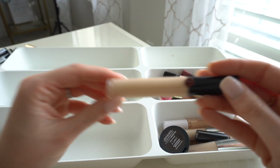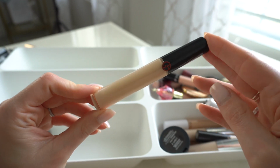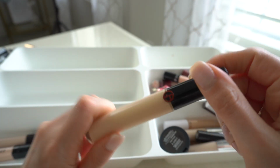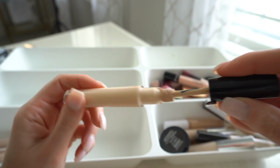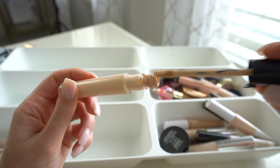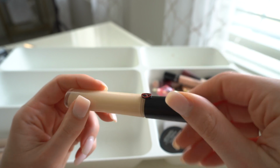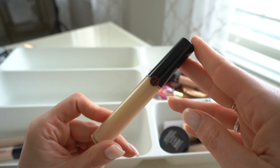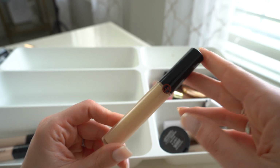Ooh, I love this one too. This is the Giorgio Armani Power Fabric Concealer. Oh, now this is a really nice concealer. It is super, super liquidy, and it's just the definition of a good concealer. It looks so nice and natural.